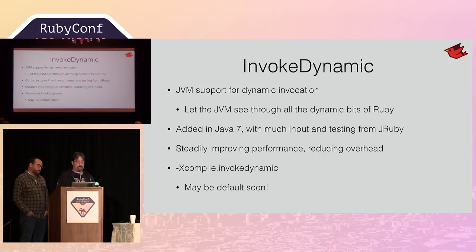This has been improving over time. There's a little bit of a startup hit for the extra dynamicity of it, but performance has been improving over time. Startup's been improving over time. It is still only enabled in JRuby via a flag, partially because of the startup time hit that you get from it. But if you flip this flag on and you don't see things get much faster, let me know, because it should help quite a bit.